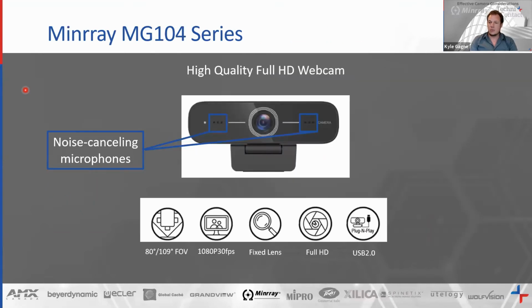So, general webcams: we have our Minrray MG104 series. This is a full HD fixed lens camera, a standard USB camera with built-in noise canceling microphones. You'll notice we've got a couple of options here for field of view, 80 degrees and 109 degrees. As a general rule of thumb, a 57-degree field of view is a 1-to-1 ratio, so every foot away from the camera will pick up a foot in horizontal distance. With the 80-degree field of view and all the way up to 109, we're increasing that significantly. A wide-angle lens is considered 108 degrees, and that will pick up 2.8 times the field of view.